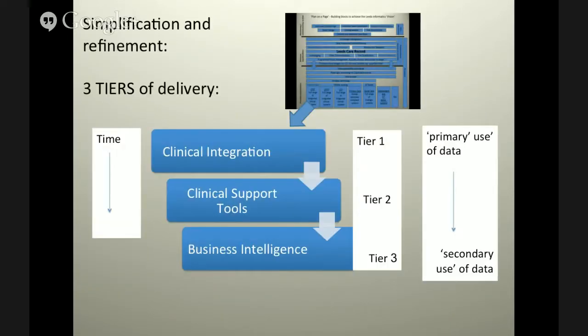So we moved on, and as we matured through that journey, we then took what we got as a single blueprint on a page, and we looked at there are 3 tiers that we need to achieve. We refined that into, the first was the clinical integration, so that is the Leeds Care Record. We then recognised that we needed clinical support tools to enable that information to be accessed and used. Moving through from that primary use of information into secondary use and business intelligence.